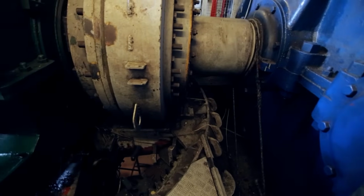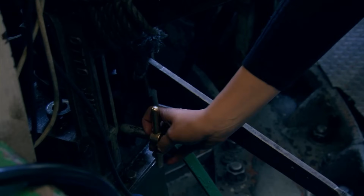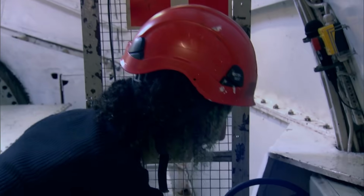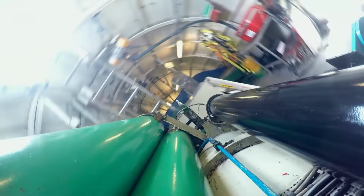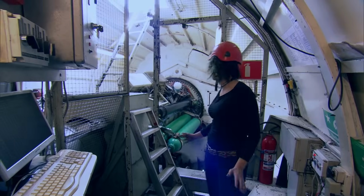This is really exciting. So for the first time ever, I'm going to start up a turbine. So we released it. Right. Then we're going to turn this on. Look at this. It is still up and running 40 years after. That's unbelievable.